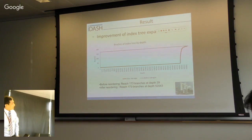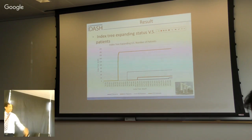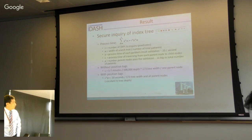Another analysis shows that this commonality really depends on the number of patients. When we have five patients, the common part is quite large. When we have 100 patients, it gets shorter and shorter. It's common sense, but it gives us a worry: with more and more patients joining, the commonality will be less, and whether this is sufficient for many patients.